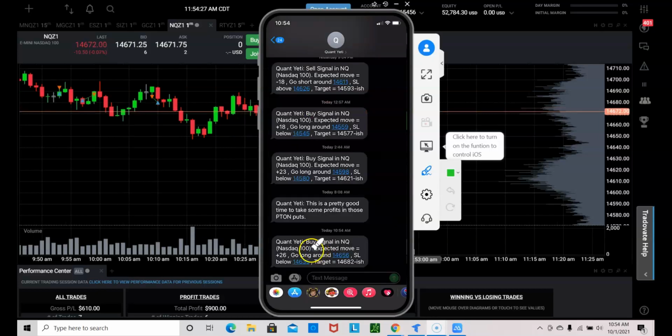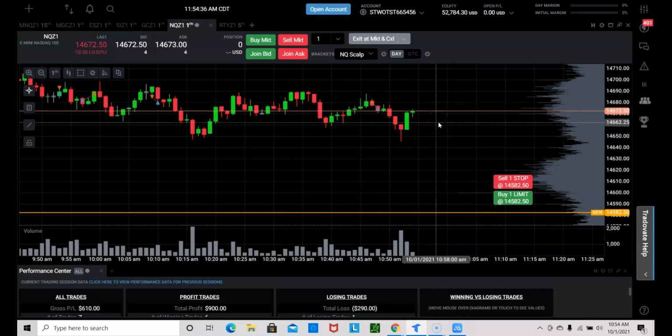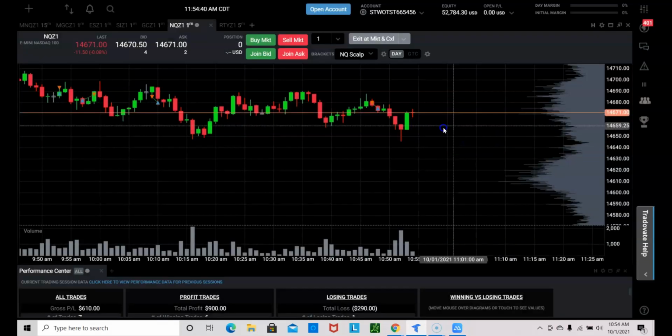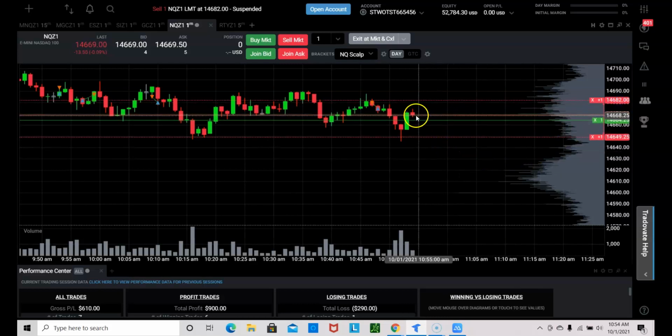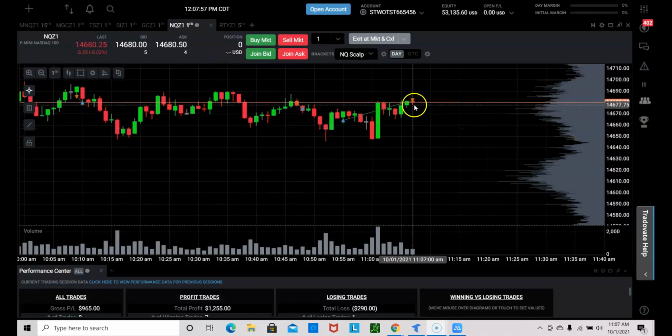We just got a buy signal for the Nasdaq with a target of 14,682. I will try to go long somewhere here. 82 is the target, so I will move my limit order over here. And hopefully price comes down a little bit to get filled. The order just got filled. I am long at 14,664 and a quarter.